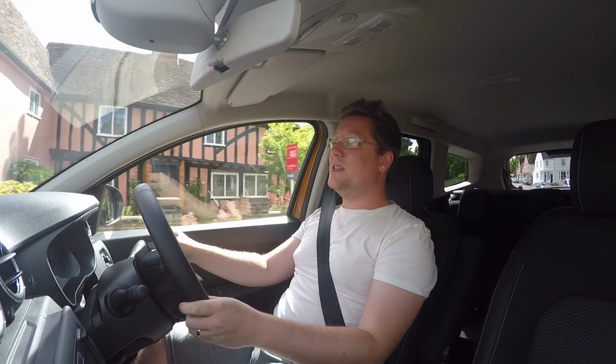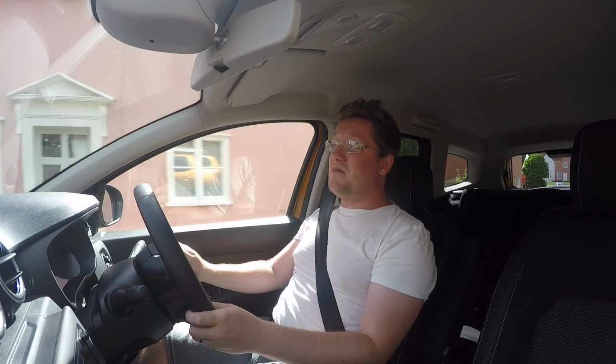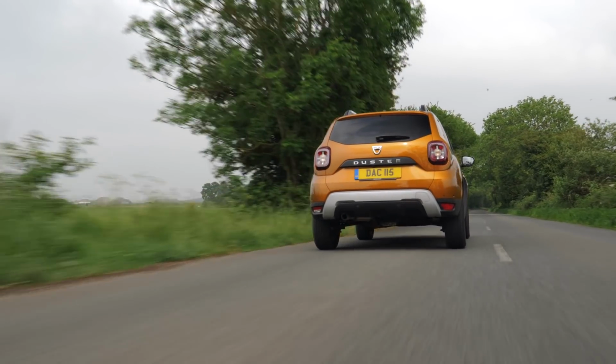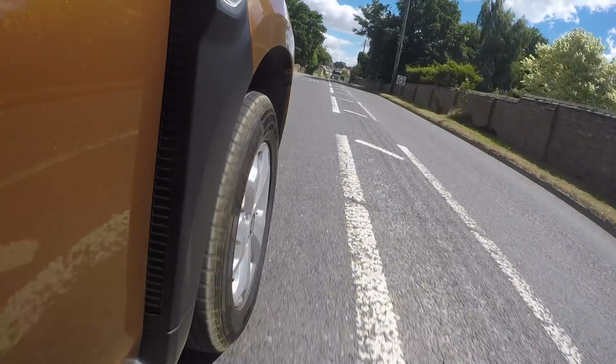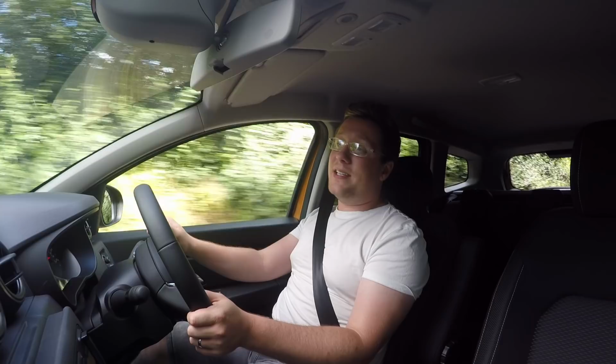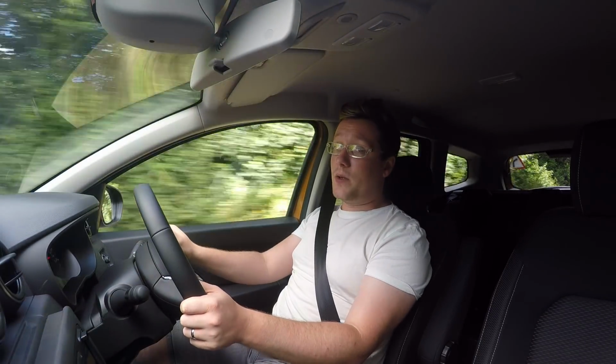Now, the previous Duster, as you get used to it, is a relatively easy to throw around vehicle. It's superb off-road. On-road, it's very capable. I wasn't a big fan of the steering, and I've only just found out today that's because it's hydraulic power steering. The new version has electric power steering, which is a significant step up and just makes the car feel entirely different in a really good way.